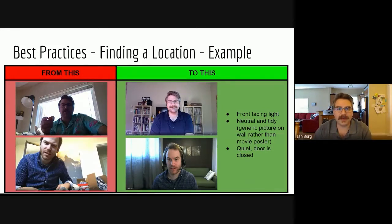Thus, I'm in silhouette and you can't see any expression on my face. And this is how humans communicate with each other, is we look at each other's faces and we see expression. So we've taken that away. Now, if we look at the green example on the top right, all I've done is I've moved 180 degrees. So now I'm facing the window, and that light that was once fighting the camera is now working for the camera. And you can see that my face is smiling. You can see the expression on my face.